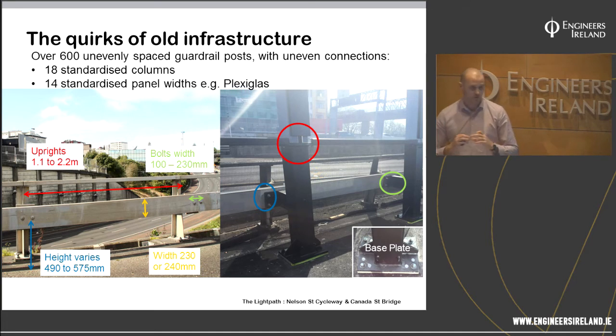Also in green, we've made the connection narrow, but we've made it as wide as possible to allow for all the variations in the bolt widths. And finally, in the base plate, we've allowed for 3 holes in each corner of the base plate to make one connection. So provided we make one connection in each corner, it's structurally sound. And the reason for this is that we wanted to avoid the rebar in the existing deck.